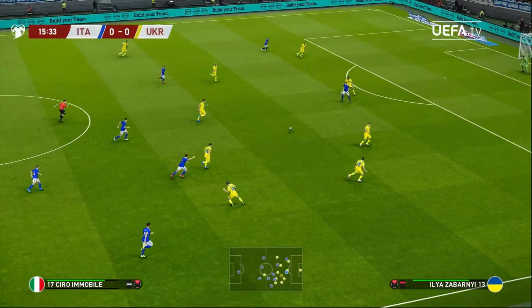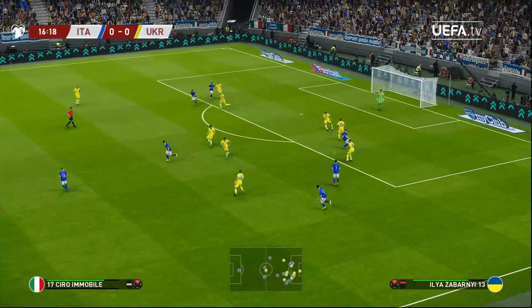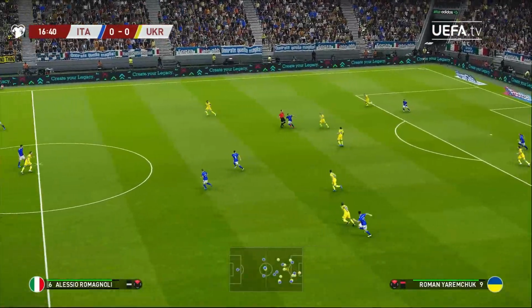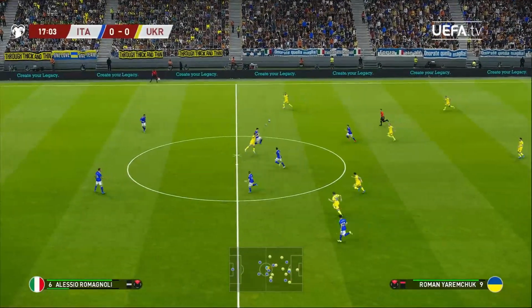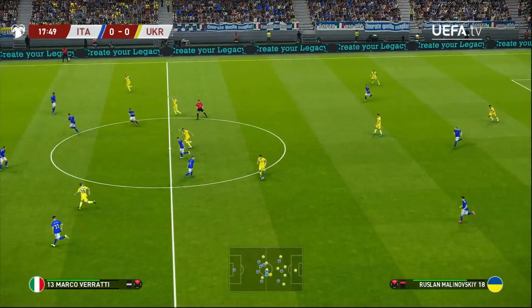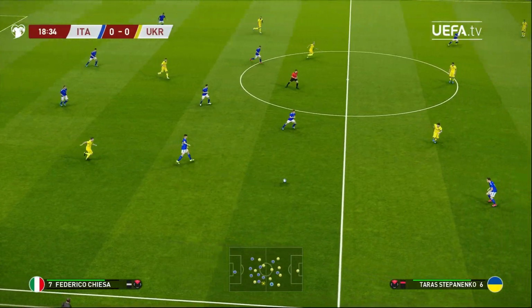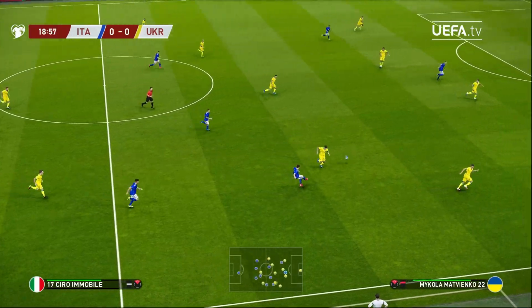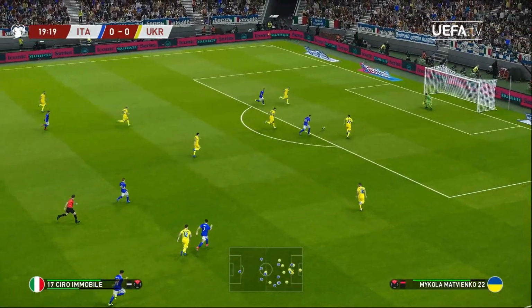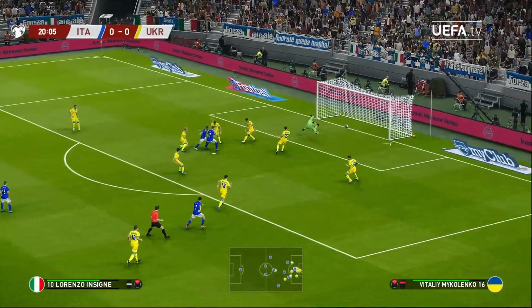Chiesa. And here's Immobile. Keeper sends it forward. Gets it back. Cuts it out. Chiesa. Tries to get it forward quickly. Can he get the shot away? Insigne with a shot!